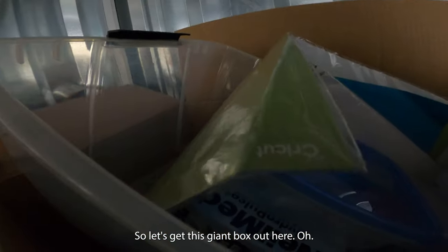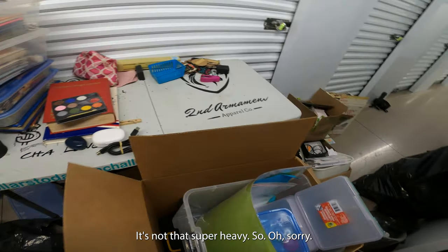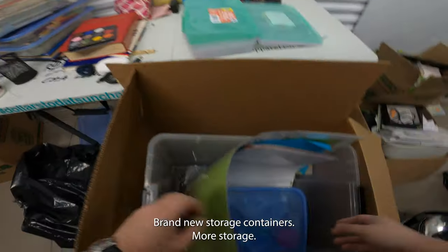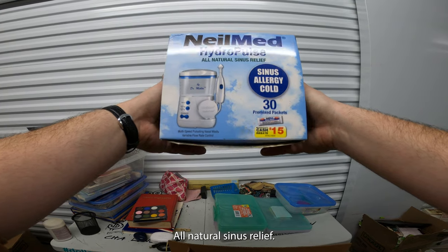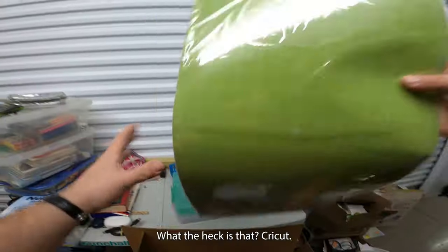So let's get this giant box out here. Oh, see what this is about. Oh man, this thing is huge. It's not super heavy, so. Whew, sorry I dropped that so much, but look at those containers. Those are nice. Brand new storage containers. More storage. What's this? Neomed Hydropulse, all natural sinus relief. Okay, sinus reliever. We could sell that. What the heck is that? Cry cut? It's like crinkle cut.